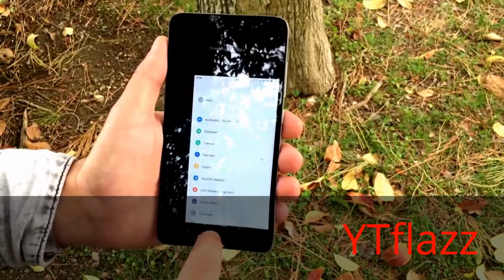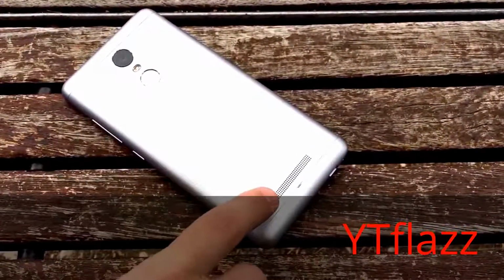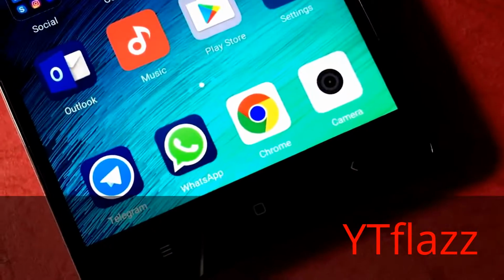On the top and the bottom we have two plastic bands for antennas, and on the rear there is a main speaker and the MIUI logo. Front-facing there are the capacitive buttons, the front-facing camera and the RGB LED for notification.